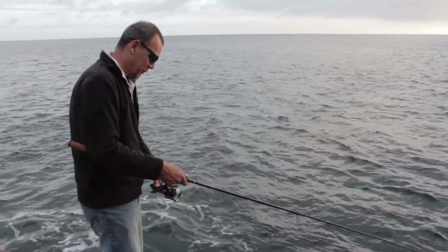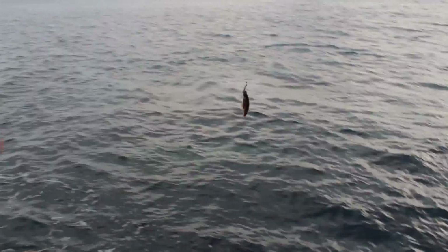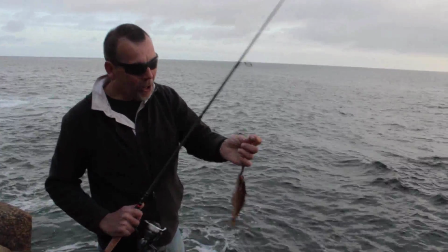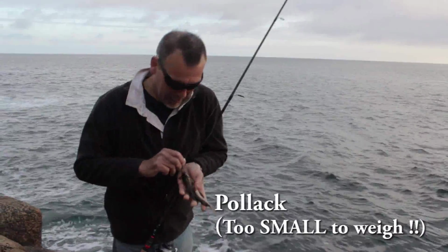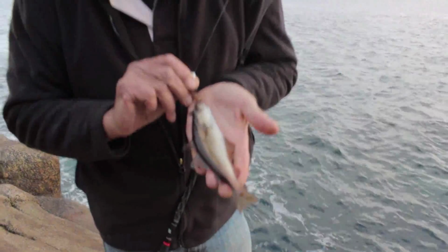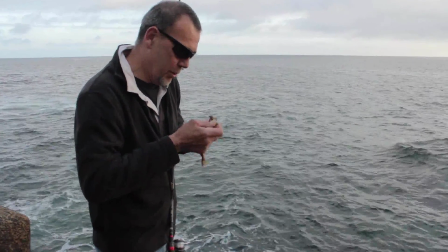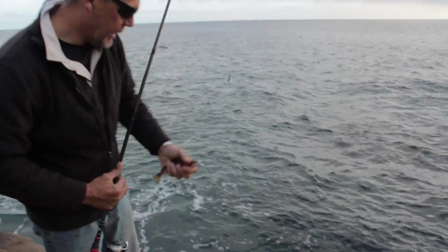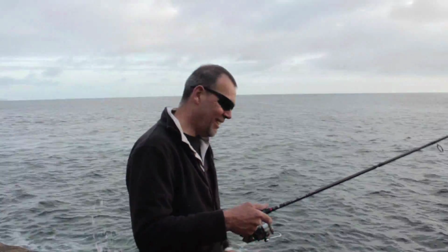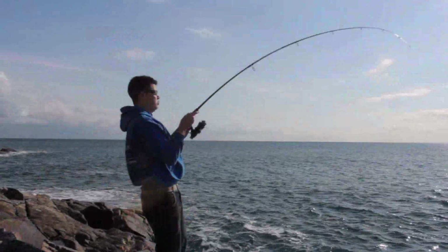Nearly an hour. Nearly an hour I've been fishing, spinning, worming, and there's my reward. One tiny little pollock. But hey, it's a fish. As long as he goes back happily, I don't mind. Go and get your daddy. He's gone. Hey, nearly an hour.